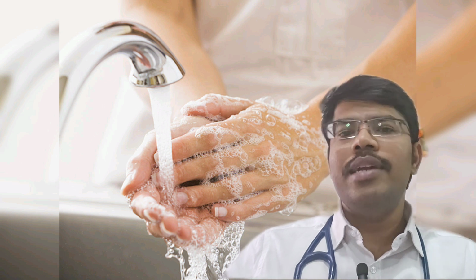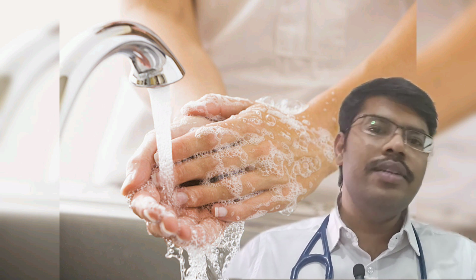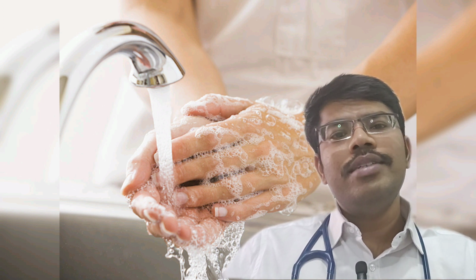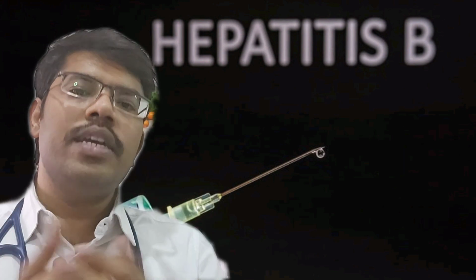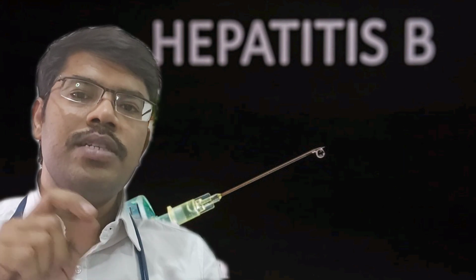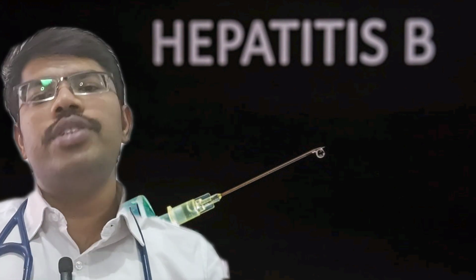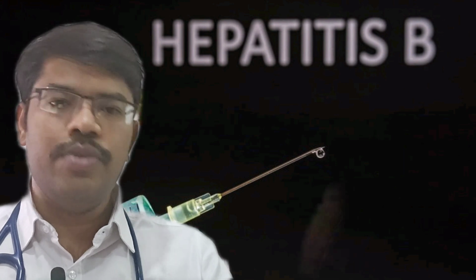You can use a topical antiseptic. No need to use any injectable antiseptic. Those are not indicated. So just wash it. Second, try to find the status of the source patient from whom you got exposed: whether HBsAg is positive or not, and the titer. Then the HBeAg status. If it is known, well and good. If it is not available, no problem. These are the two things you have to do first.